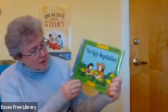So my first story today is called The Ugly Vegetables by Grace Lynn. It is published by Charles Bridge. The thing I want you to realize about this story is that in the story, the child talks about or uses her five senses. And I want you to think about that as I read the story. The main one we're going to talk about today is the sense of smell. So see if you recognize when they're smelling in this story. It's a pretty interesting story.